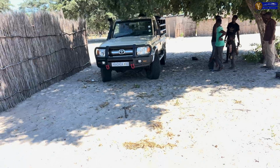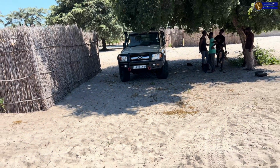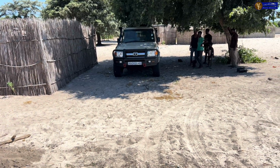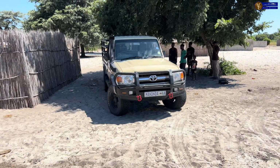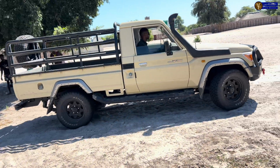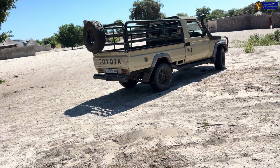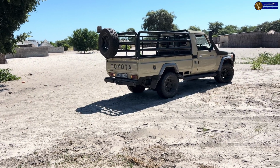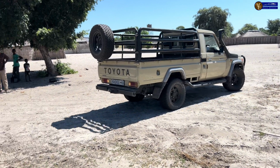The Land Cruiser 4.5 EFI engine, the straight 6. The engine of this 4.5 is so distinctive. It whistles. It's one of the best engines Toyota has put in a Land Cruiser, I believe so.